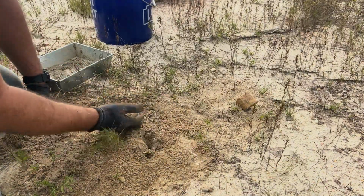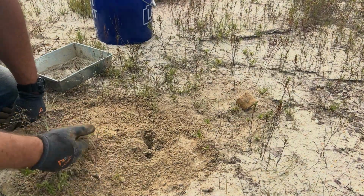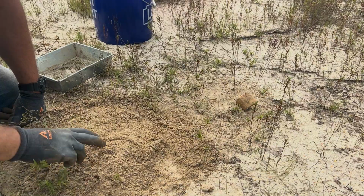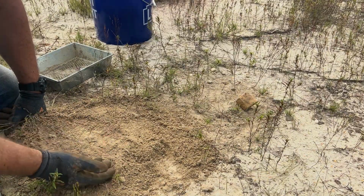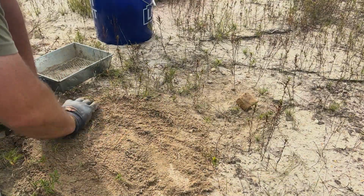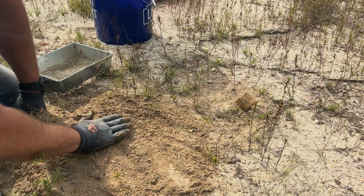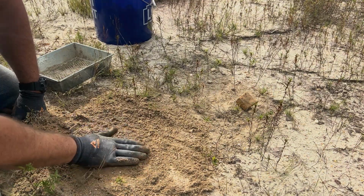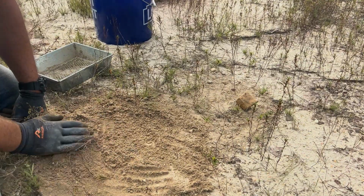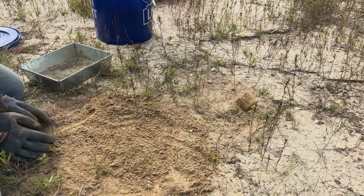Now, the only thing I'm worried about now is, oh man, I may get caught here. The only thing I'm worried about now is this standing out. Because as you can see, that dirt looks very disturbed, and the whole point, there's my pan, is to make this look not disturbed. But that dirt has definitely got some different color to it. We're gonna have to roll with it.